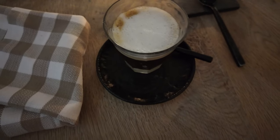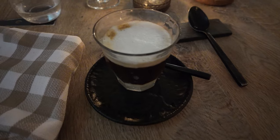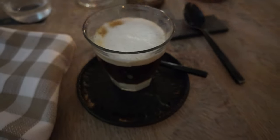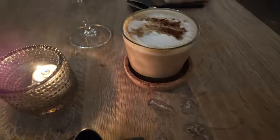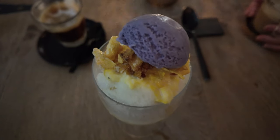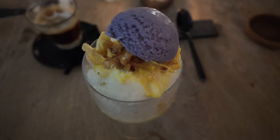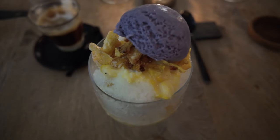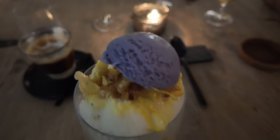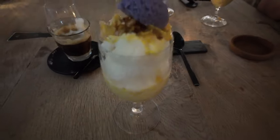I got the happy ending. And I heard this has really strong three shots of espresso, I think. And something else. That's a cappuccino. Desserts coming up. This is the mais con yelo. Looks like halo-halo. Shaved ice, sweet corn, condensed milk, and caramelized corn flakes. And I think that's ube ice cream. That's ube ice cream, right? Yeah. All right.